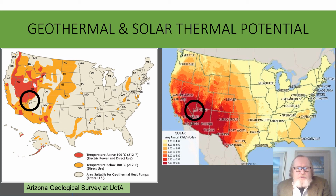We're planning on using solar thermal with solar thermal storage. We have plenty of it, as the map shows, in the Davis Dam area. In fact, Bullhead City is one of the hottest places in Arizona. But according to the Arizona Geological Survey at University of Arizona, Davis Dam is also in an area that has potential geothermal, and we need to do exploratory wells to find if there's 180, 190 degree geothermal available. If we have it, we'll use that all day.